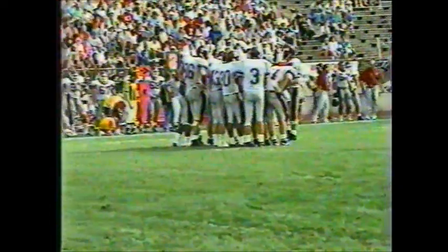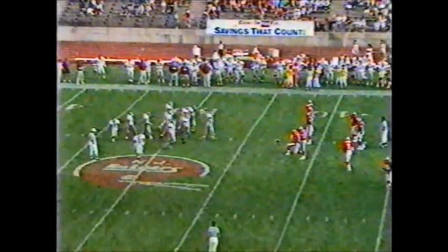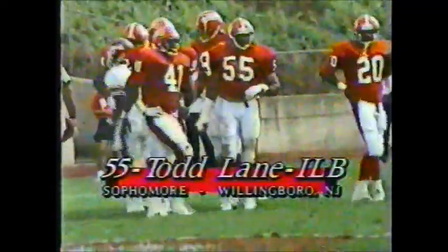A second down and 9 upcoming for the Red Raiders. Ball marked at the 43-yard line. Here's the pitch outside to Williams. Now he cuts it back in, but it's brought down from behind. And again, another fine play by Tom Lee, who's doing the job from his inside linebacker position.